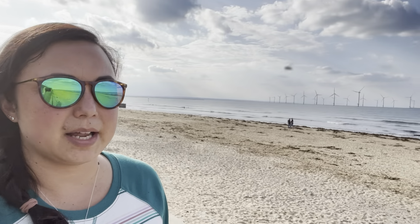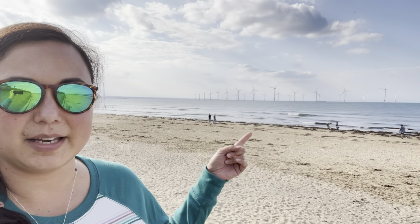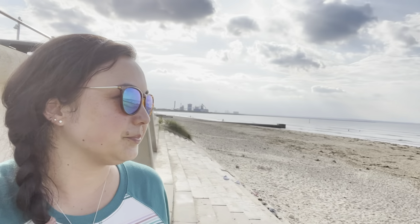Yeah, my first impressions of this town are that it's very working class, normal people. It's not really meant to be seemingly like a tourist destination. I mean, I'm not really swimming in that water, that's all seaweed. But yeah, I wish I could have found a place that was a little bit more central.